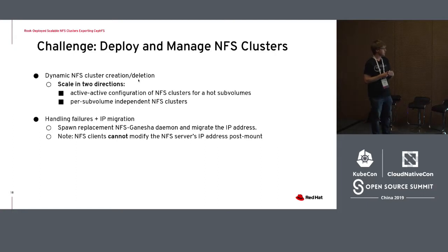Finally, another challenge we need to address is IP migration and failover. When an NFS server inevitably may die for some reason, we need a way to spin up a replacement very quickly and cheaply. And also, we need a mechanism to migrate an IP address from the prior instance of the NFS server to the new instance. These are historically difficult problems, but not anymore, and the reason for that is Kubernetes. It's fairly simple to spin up new containers in response to failover, and also you can migrate the IP address to the new pod.